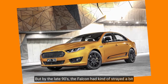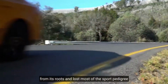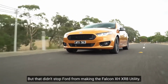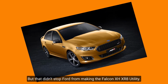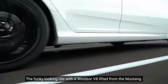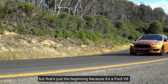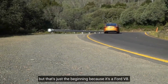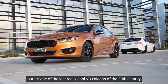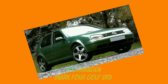But by the late 90s, the Falcon had kind of strayed a bit from its roots and lost most of the sports pedigree it was originally known for. But that didn't stop Ford from making the Falcon XH XR8 utility, the funky-looking UT with a 5.0 liter V8 lifted from the Mustang. This puppy's good for about 250 horsepower. But that's just the beginning, because it's a Ford V8. There is a ton of room for mods. Might not be the prettiest car on the list, but it's the one that's the coolest. V8 Falcons of the 90s. Volkswagen.